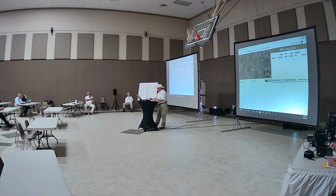you're buying today. On the right-hand side of the folder, you're going to find a blue sheet that outlines the bidding procedures and terms and conditions of today's auction. I would recommend you read that blue sheet because it outlines all the procedures and everything that you're doing today.